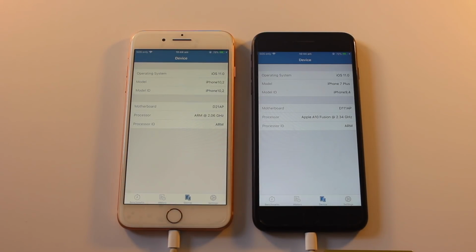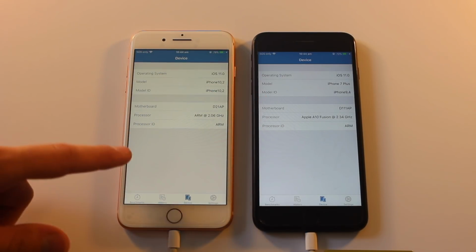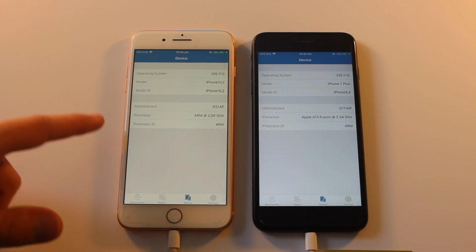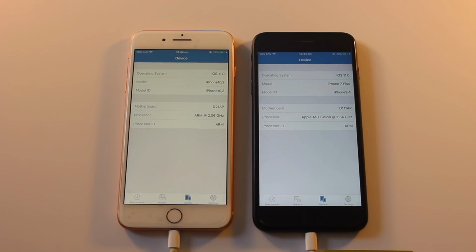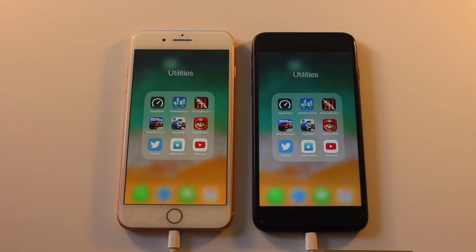But they're both running 3 gigs of RAM. Obviously, this has got the A11 Bionic chip. This has the A10 Fusion chip. This iPhone 8 Plus has the same chip as the iPhone 10, which is coming out in about a month's time. So the speed-wise is going to be very similar to this in the iPhone 10. So if you guys are interested, there you go.